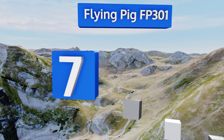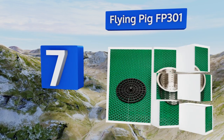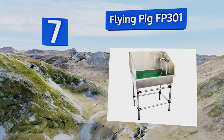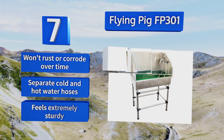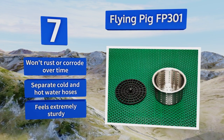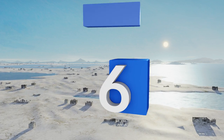At number 7, created with safety in mind, the Flying Pig FP301 comes with a green textured floor mat that prevents animals from slipping and hurting themselves. Its generous height minimizes bending and the risk of back strain for the groomer. It won't rust or corrode over time and includes separate cold and hot water hoses. It feels extremely sturdy.